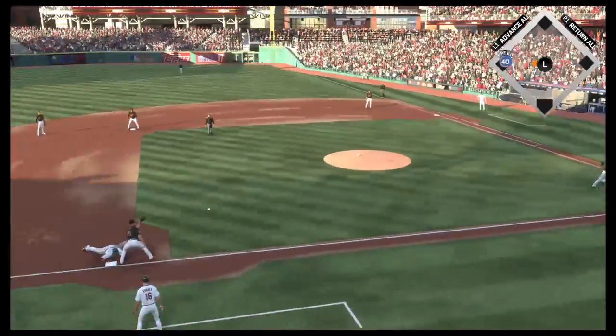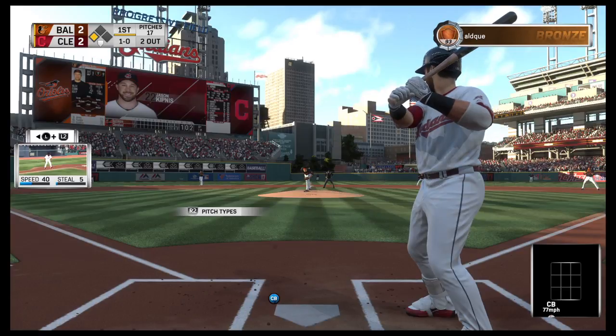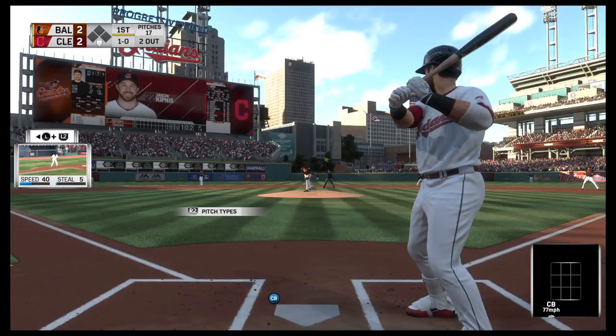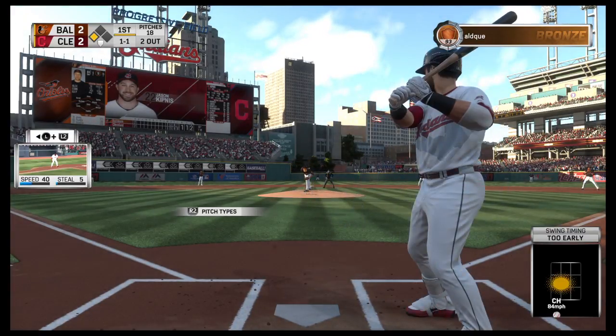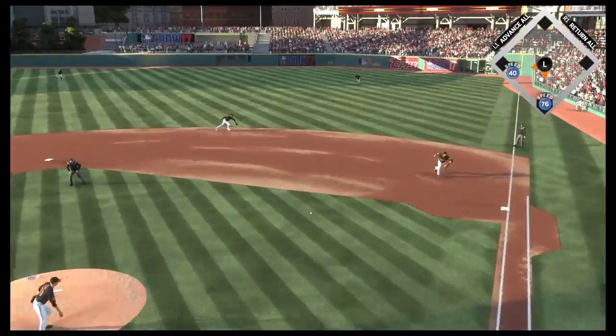Curveball bounces, and this one gets away. And he's going to make it up to third here as he advances on the wild pitch. Cobb comes set. Here's the 1-0. And he jumps at a changeup, a swing and a miss. Matt, I thought they were working around him right here, and he went out and swung at a ball that wasn't even in the zone.